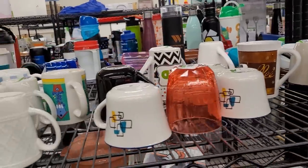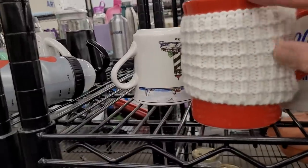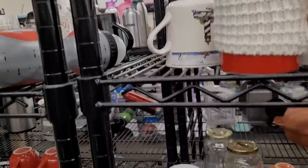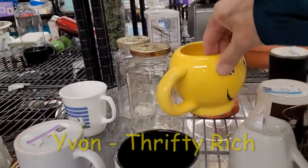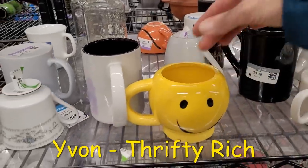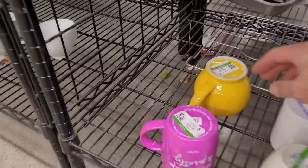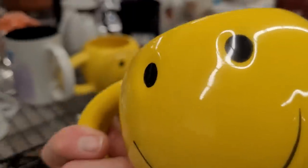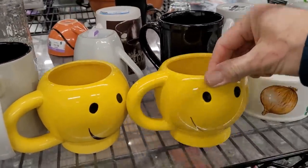These Gibson modernist ones are still there. This little cup has its own sweater. Little crocheted sweater, that's lovely. My friend Yvonne Thrifty Rich loves these little happy face yellow mugs. There's another one down here. They used to sell quite well for me, but just lately they've been sitting and not so much, so I think I'm going to leave these for someone else.